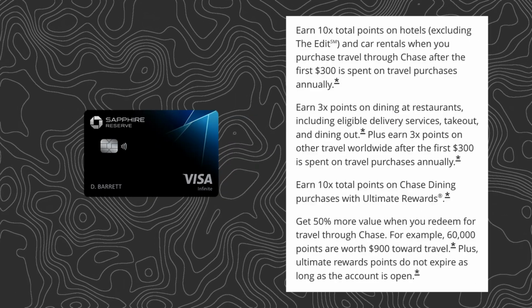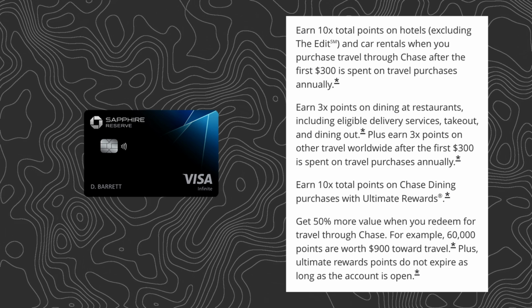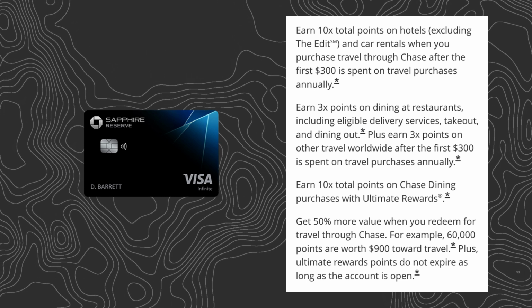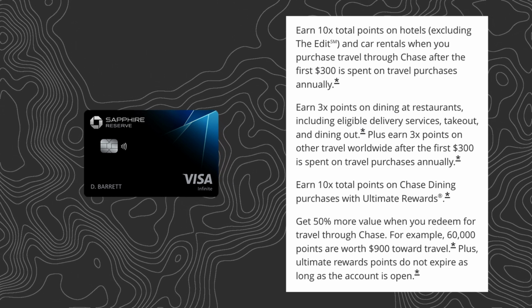On the Sapphire Reserve, you're going to earn 10x back on hotels and rental cars booked through the travel portal, 5x back on flights booked through the travel portal, 3x back on dining, 3x back on all other travel, 10x back on Chase dining, and 1x back on everything else.